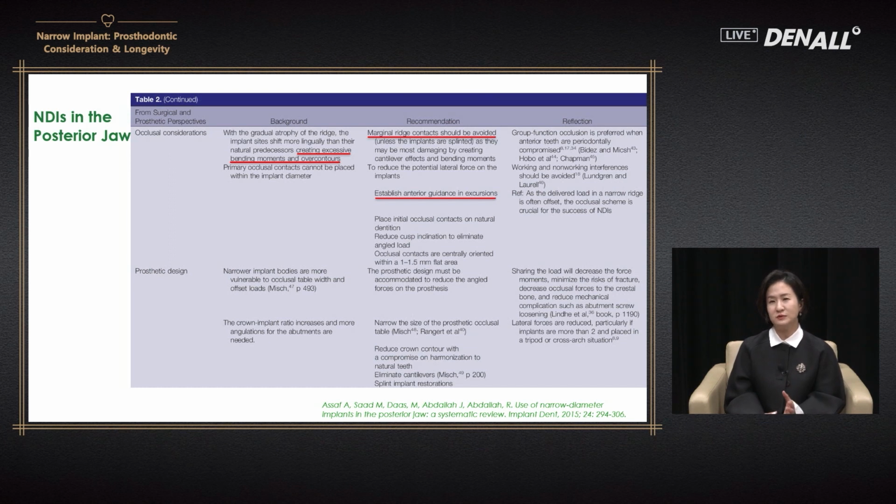We need to consider occlusion for prosthesis. To prevent lateral force applied to the implants, the occlusal adjustment should be made, and the occlusal table should be created that way.